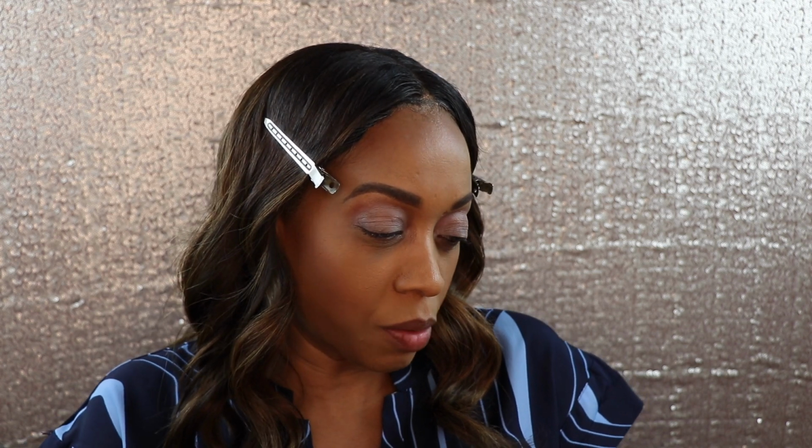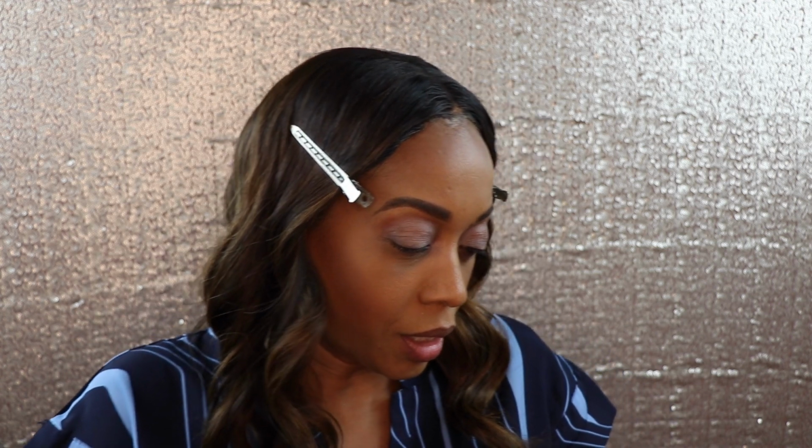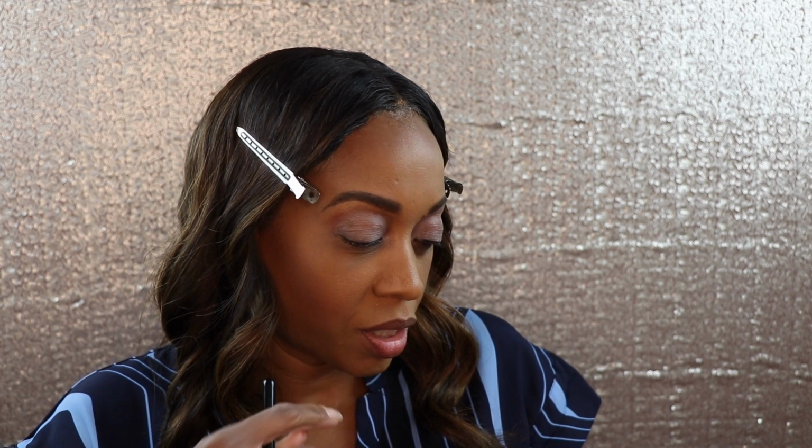So, let's just get into the second look. Okay, let's get started with look two. I was really feeling that first look. I'm actually surprised. Okay, so let's see what we're going to start off with. Let's go on with Lace here. As I just dipped my finger in it, it's a soft pink, I'm going to say.